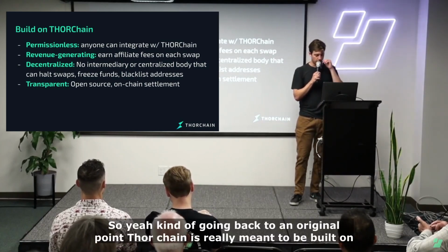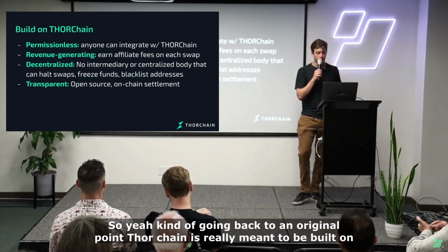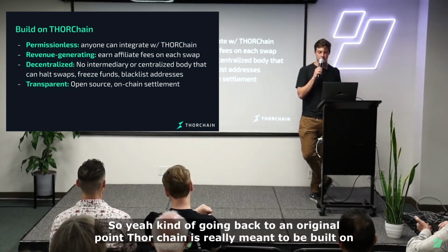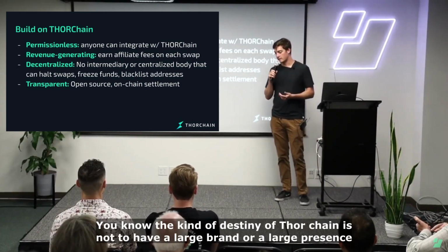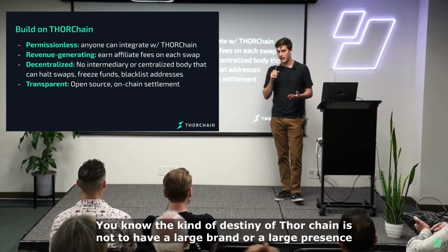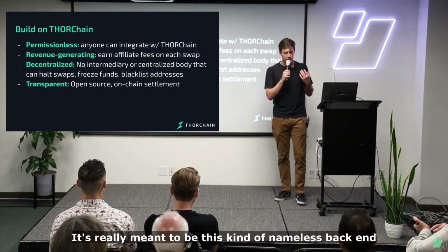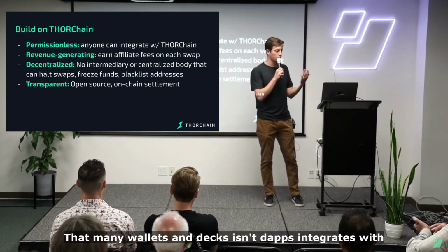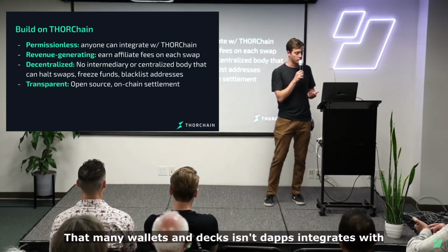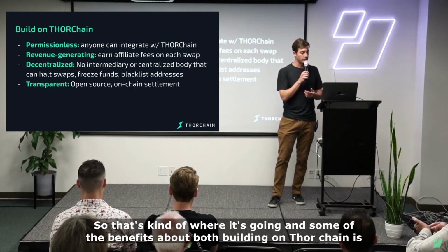So, going back to an original point, THORChain is really meant to be built on. The destiny of THORChain is not to have a large brand or a large presence. It's really meant to be this nameless backend that many wallets and dexes and dApps integrate with. So that's where it's going.